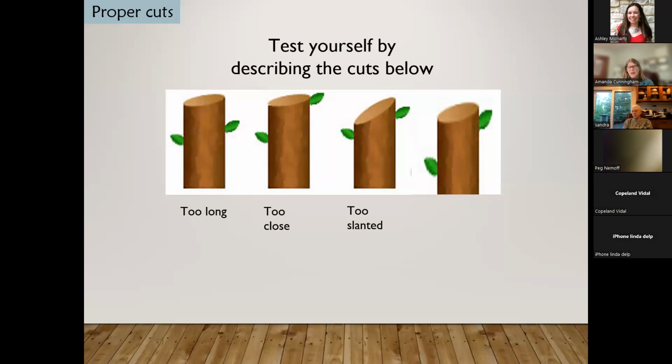So of course, that leaves the last one, which is your ideal, where you're leaving maybe a quarter of an inch of the stem to the next growth.